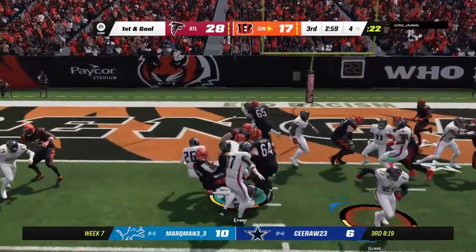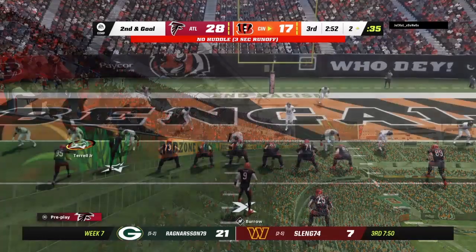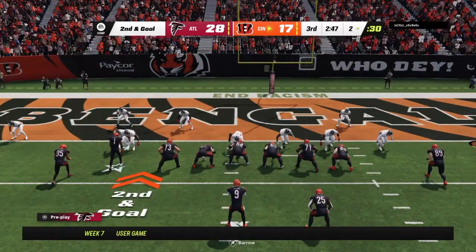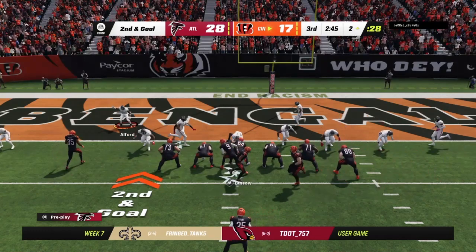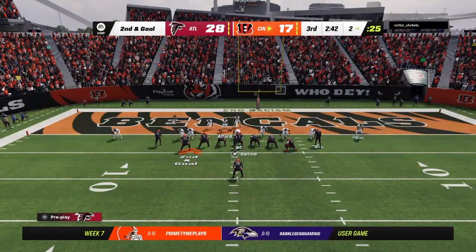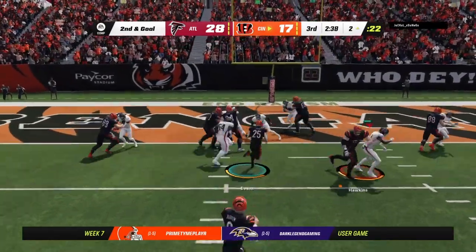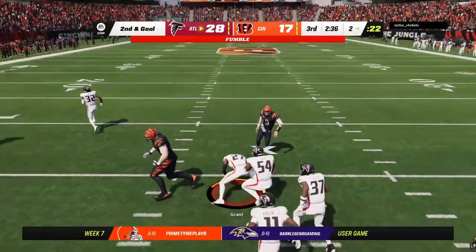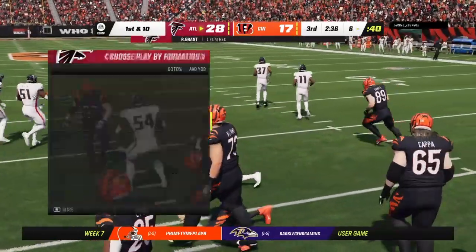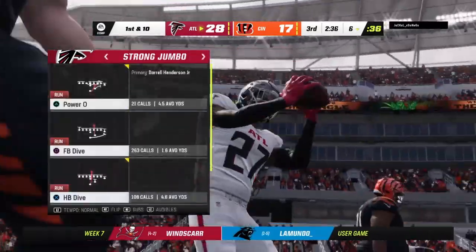Evans will get about halfway there as he takes this from the 4 down to the 2. From the 2 now, 2nd and goal. They'll look to run with Evans. Fighting for the end zone. He lost the football. It's out. And the Falcons grab it. And a big turnover there as his guys will get the football back.